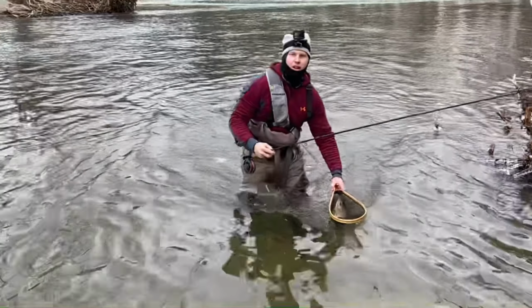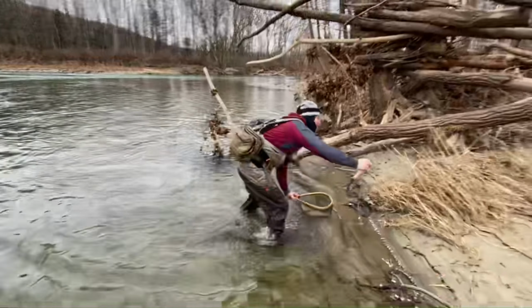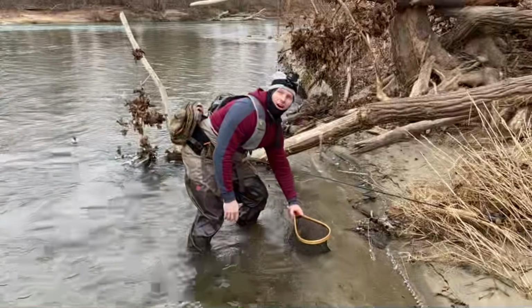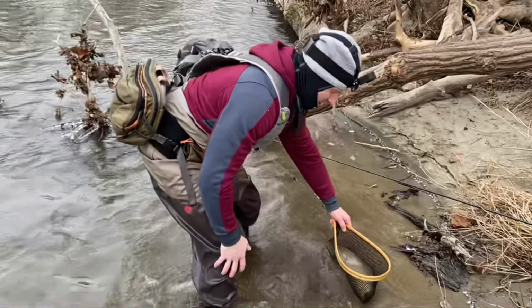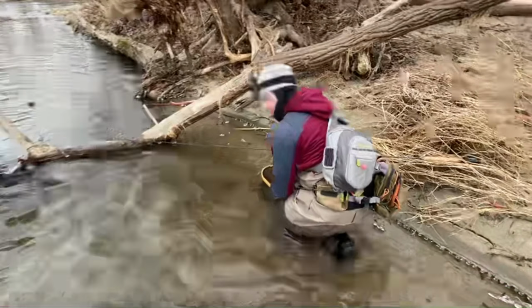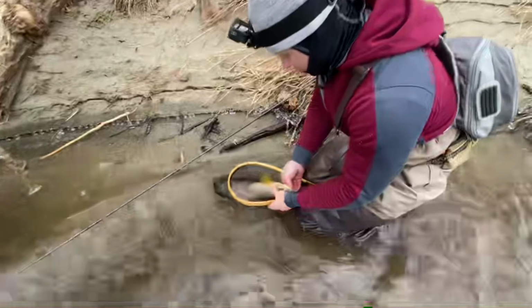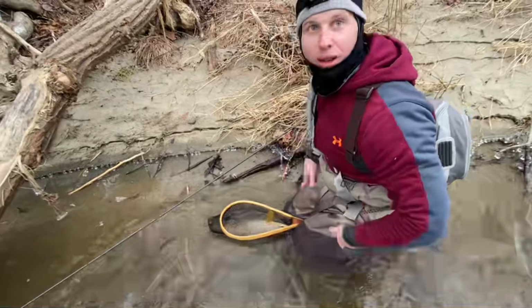God, big one. Let's go on the River Soldier. First fish of the year, and it's a big one. Look at that. Nice. So nice. Can you believe that? Look at that, right in the corner. Olive River Soldier. Oh. Look at that brown trout.